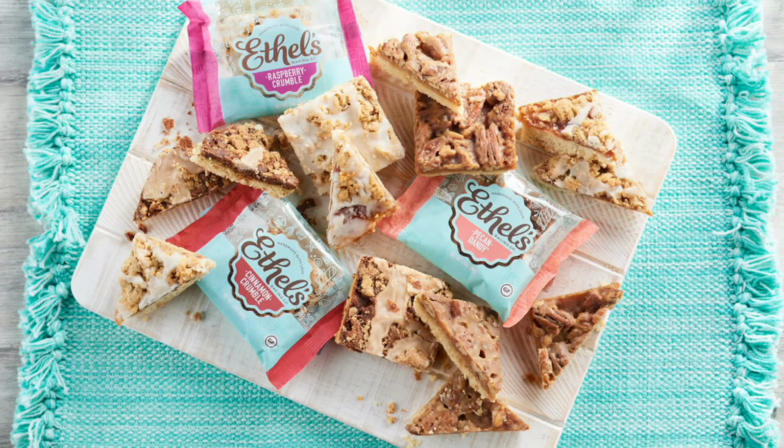Those are so incredibly delicious and really addictive. They're so good. They should come with a warning that says you're going to eat more than one, even though they're infinitely shareable. Everything in moderation.